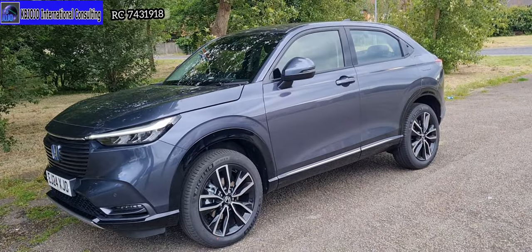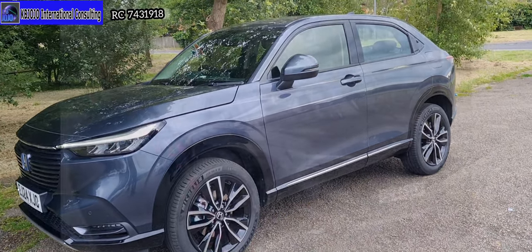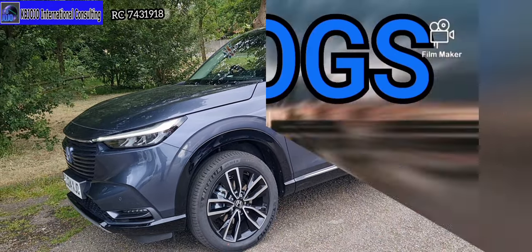See the way it stands, so bossy indeed. I would say standing off with confidence.